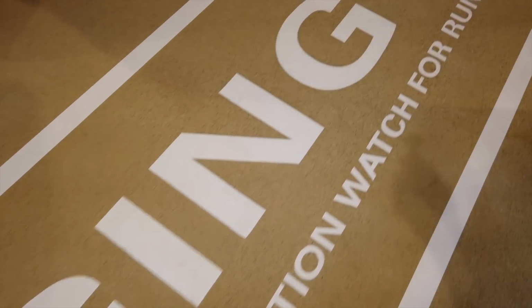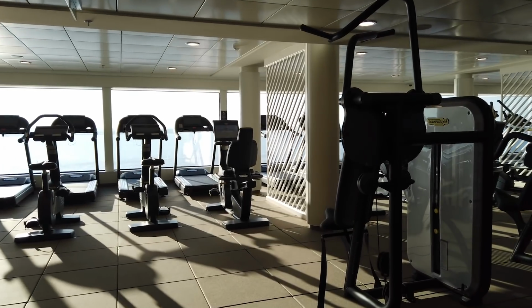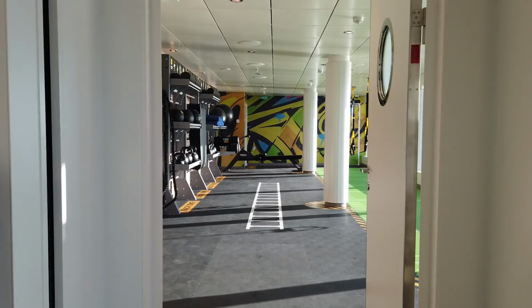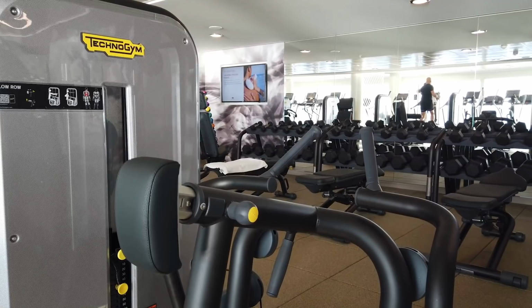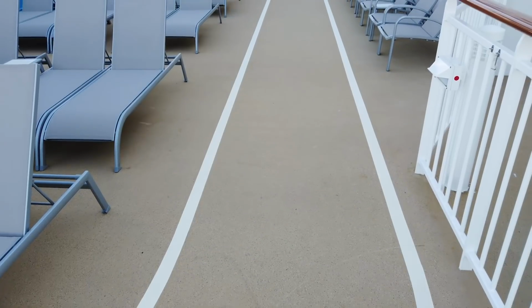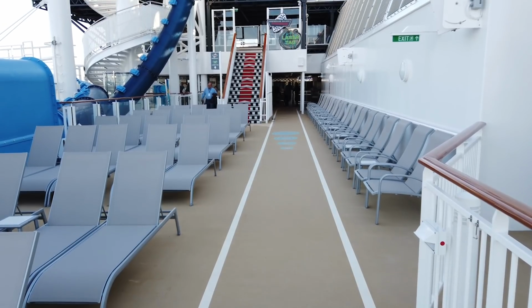After talking about the ability to eat 24 hours a day and the huge amount of food options, you'll be pleased to know that there's another thing that you can do for free, and that's go to the very large fitness center. So all the cardio equipment, all of the weights is included with your fare. It's free to use. Once you start looking at classes, you will pay for classes. But you can get a good workout, you can really exercise and burn off any of those extra calories to then go back to your 24-hour eating. Also on board there is a running track around near the pool deck as well. So again, you can exercise, all included within your fare.